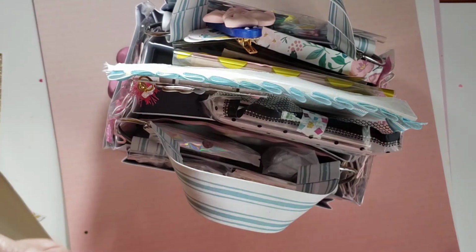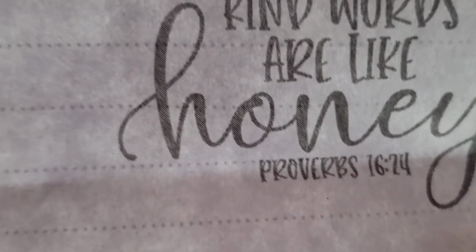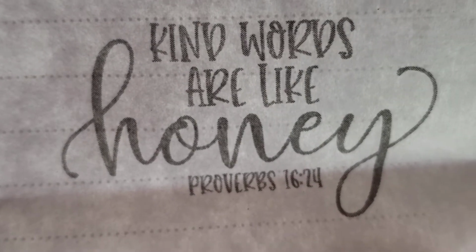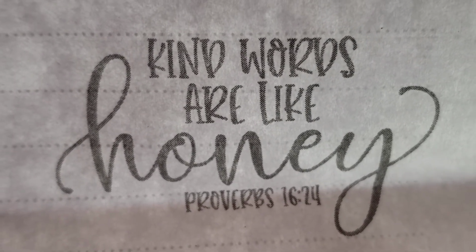Now I'm going to tell you guys honestly, I am never going to be sending your guys' cards out. Aw, she's so sweet. And her handwriting is gorgeous. And then she's got this, remember this guys, kind words are like honey. Proverbs 16:24. And they are. Kind words can do some, okay. Whew.